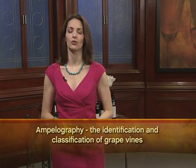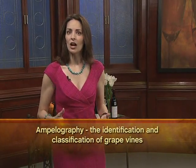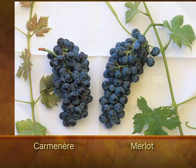It was only in the 1990s that French experts went to Chile to really identify what was there in those vineyards. There's an entire field of study concerned with the identification and classification of grapevines. It's called ampelography. Ampelography compares vines for similarities and differences. For example, they look at the color and the shape of the leaves, and they count how many sinuses it has, which I call fingers.